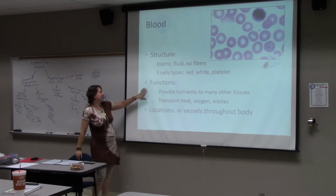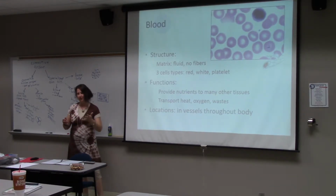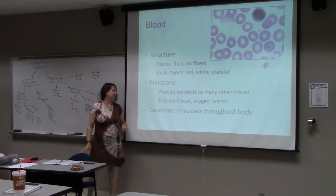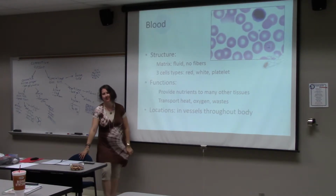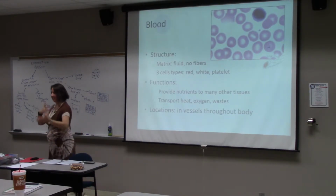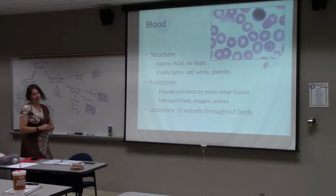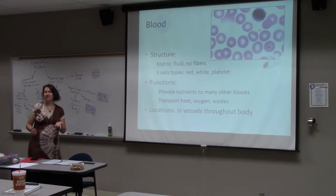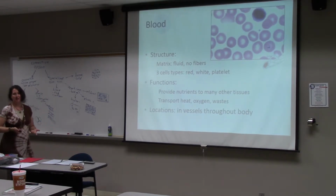So, blood's function is transport. Nutrients are a big thing it transports, oxygen, glucose, whatever, to all the tissues of your body. Along with that, it also transports heat and wastes. It gets the wastes to the organs that can excrete them. It distributes the heat. Where do we find blood? In vessels, unless one of them is broken. It never leaves unless there's damage.